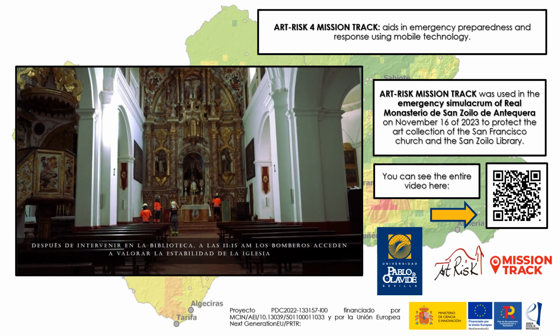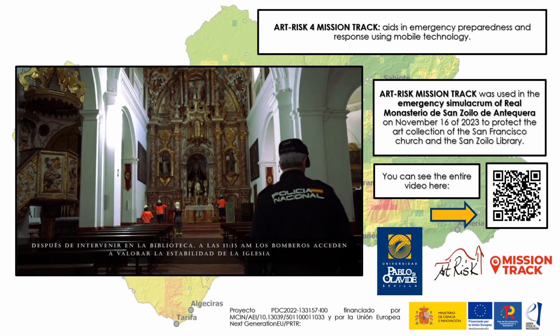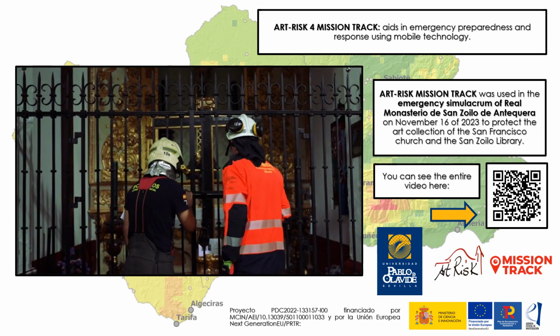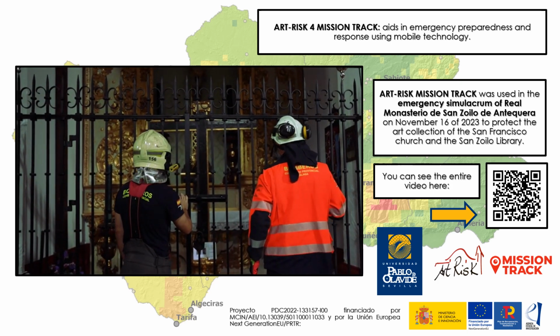The Unit for Cultural Heritage Rescue was in charge of the site, assessing the damage and how to safeguard the artwork.